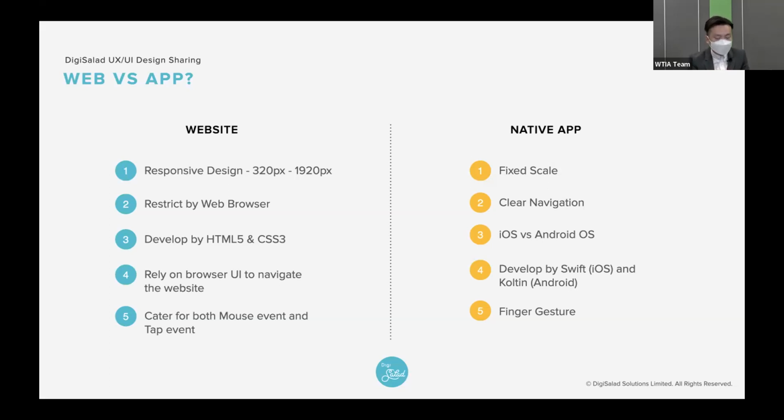But in the mobile app, the treatment is completely different. The design will be full scale, and we need to have a clear navigation to let the user move on, or go back to the previous screen and back to the home page or side menu. So we need to think about having a clear navigation in the app. And in the mobile app, sometimes we have different versions to cater to different OS, for example iOS and Android OS and even HarmonyOS. So the technology will be quite different from the website. This is developed with Swift or Kotlin. And the finger gesture will be very important because sometimes we rely on the user's drag and drop and even different motions to control the screen and the navigation. So there are some behaviors that are greatly different between the website and the mobile app.